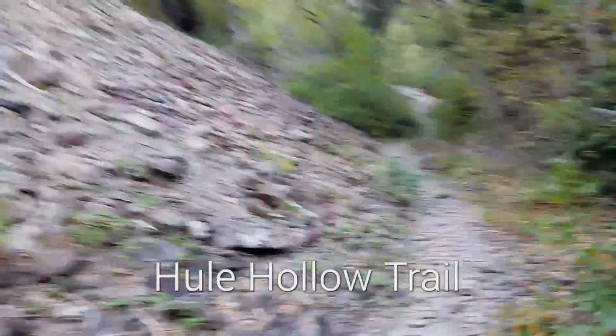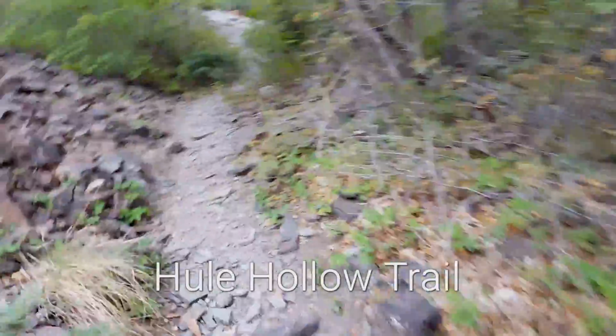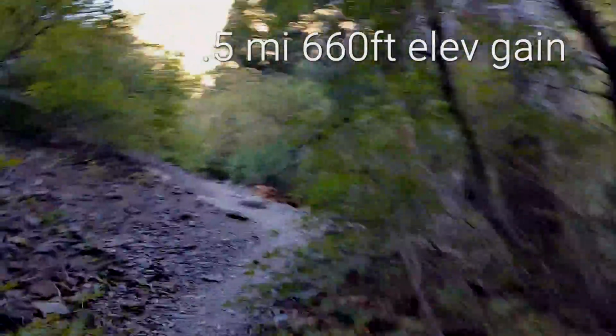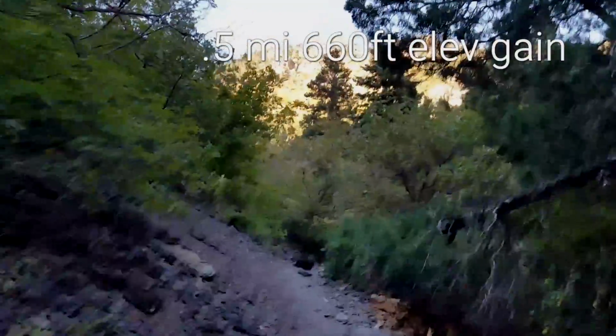It is a rather steep trail. I'll have to look up the exact mileage and elevation gain and put it on the screen for you.